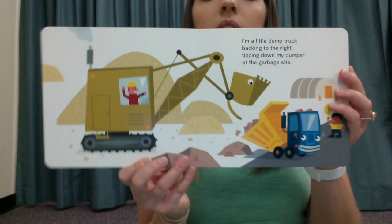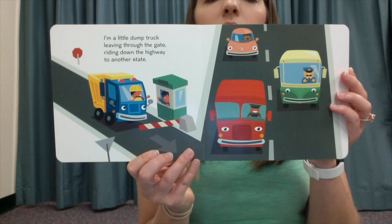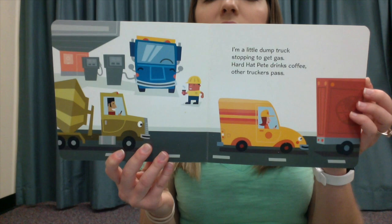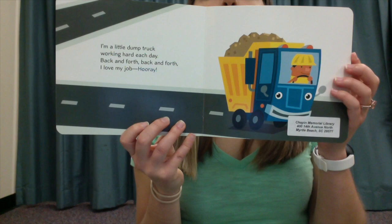I'm a little dump truck backing to the right, tipping down my dumper at the garbage site. I'm a little dump truck leaving through the gate, riding down the highway to another state. I'm a little dump truck stopping to get gas. Hard Hat Pete drinks coffee. Other truckers pass. I'm a little dump truck, working hard each day. Back and forth, back and forth. I love my job. Hooray!